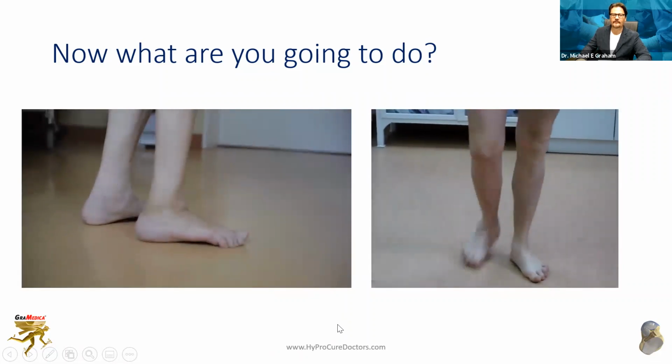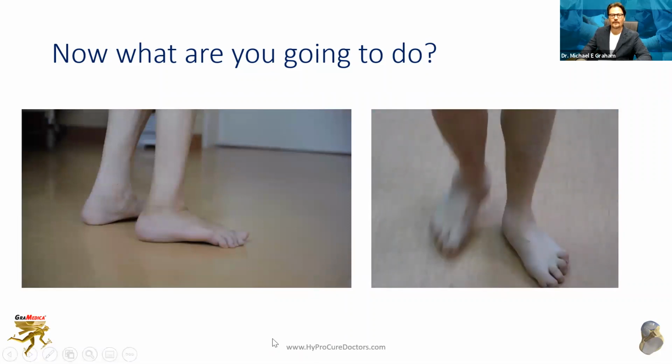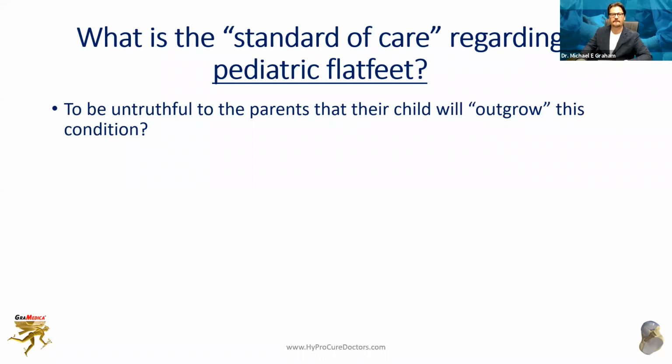So again, as physicians, our role is to prevent diseases when we can, not to wait until they're end stage and then initiate treatment. That doesn't make any sense. So let's talk about this realistically, and I'm very passionate about this because this is just craziness that's going on out there. Is this what you consider to be the standard of care in the treatment of pediatric flat feet? That when a parent brings their child with flat feet to you, you should lie to the parents and say, don't worry, your child's going to outgrow this condition.